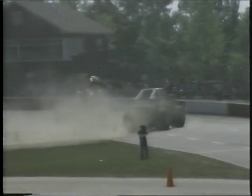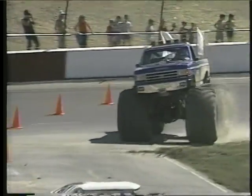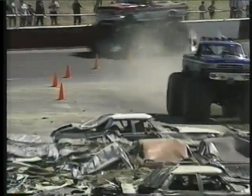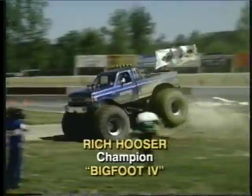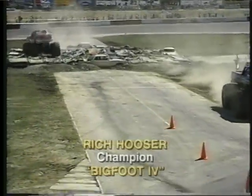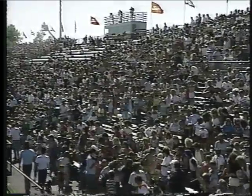The two Fords battling for the championship in Louisville. Right now, Rich Hoosier has the advantage as they head for the final jump. Huffaker works the outside. You'll notice Hoosier actually looks over his right shoulder to see where Huffaker is. He's coming across to put another win on the Renegade Tour under his belt. So there's your champion. It is Rich Hoosier. The crowd loves Bigfoot wherever he runs.